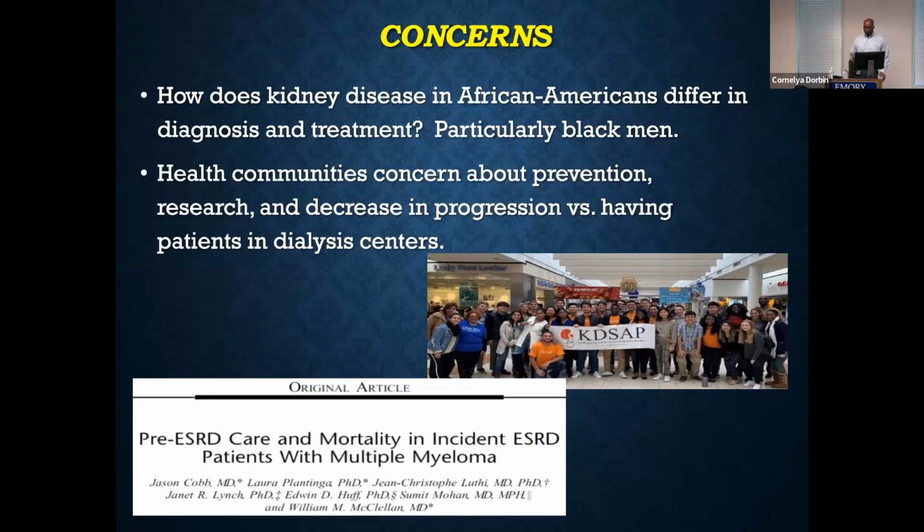Prevention, screening, and education. I have a group kidney disease screening and awareness program. That's actually a picture from the South DeKalb Mall health screening that we did. And we're doing one at Brookhaven. They're having a town day pretty soon. I think it's the third weekend of October, another screening event that we're doing.